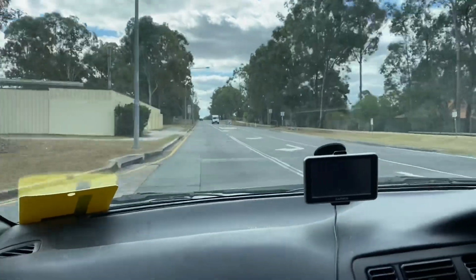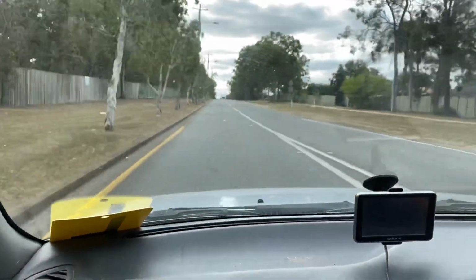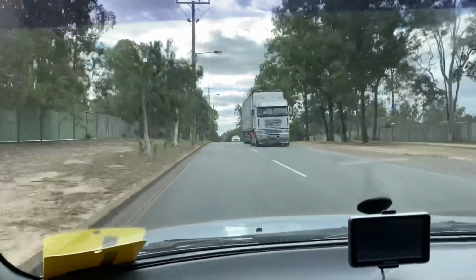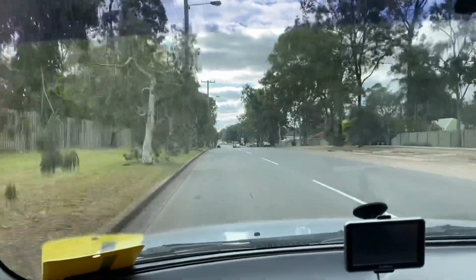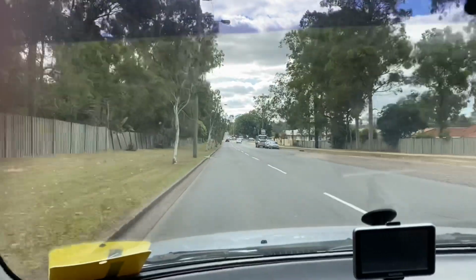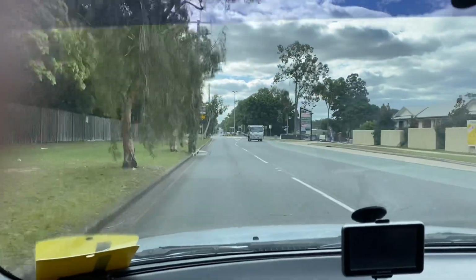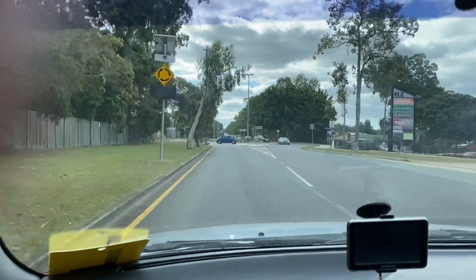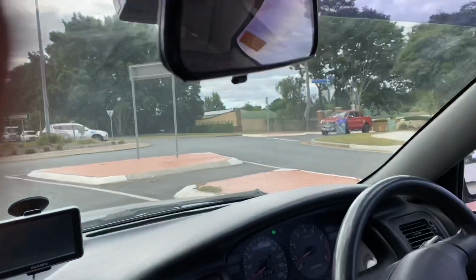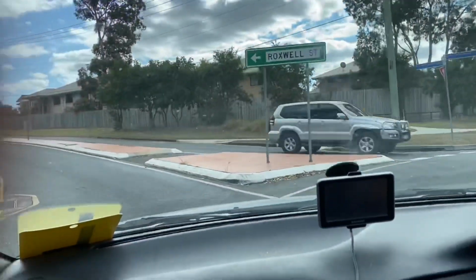Well, it's 3 minutes, so 3 more minutes. In 500 meters, at the roundabout, take the first exit onto Roxwell Street. So it's now about 300 meters, turn left at the roundabout, it says. First exit means first street to the left. If it says second exit, then you turn the second street. Or if it's third, you turn third street. But this is first exit. So you turn left. Wait till it's free to turn. Okay, drive now. To the left. Okay, continue.